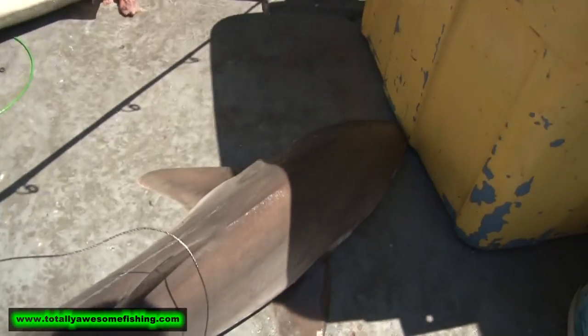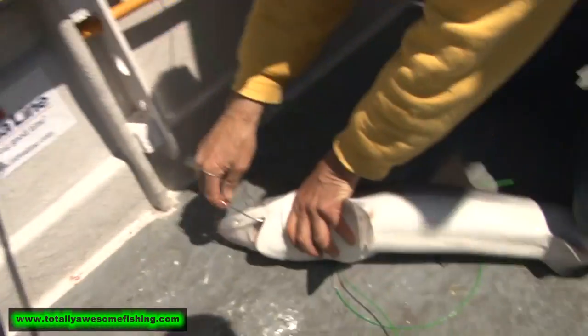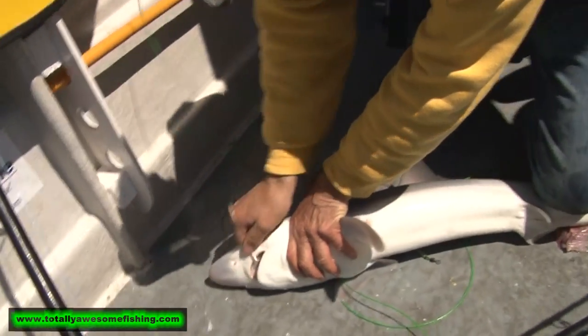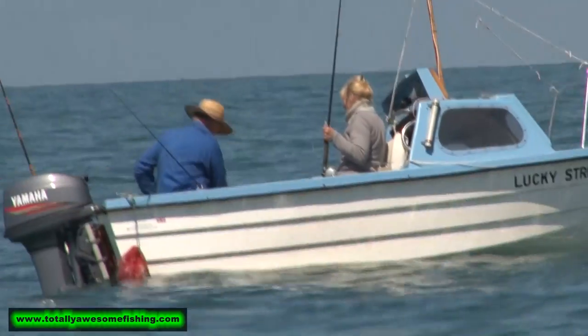Did you bite me? Right, let's get this one of these out. That one's out, I'm going to put this one straight and we've got now Pete over here. And Pete's fighting, he's come up in our chum slick. He's just got a tope and released.